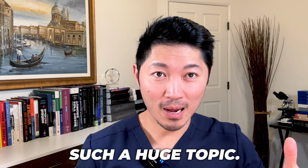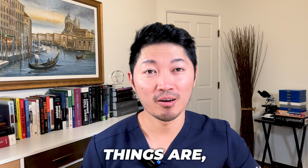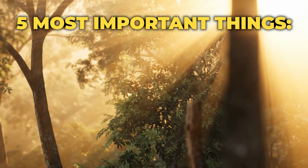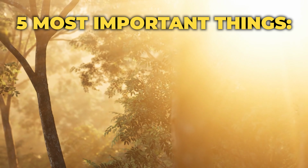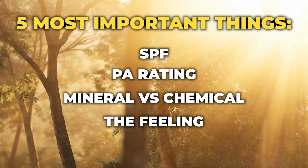Sunscreens, such a huge topic. So much has been talked about. My takeaway from these things is, I think the 5 most important things to look for in a sunscreen are SPF, P rating, mineral versus chemical, the feeling of the sunscreen, the smell, and the look. Right, so those are the key factors in terms of judging sunscreens.